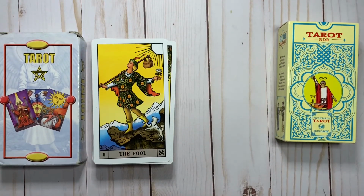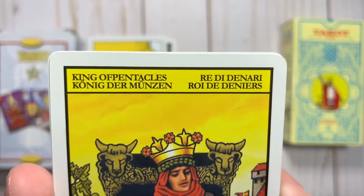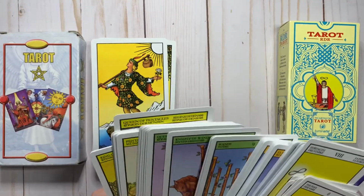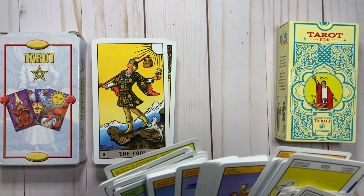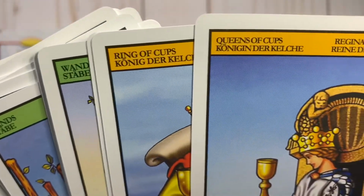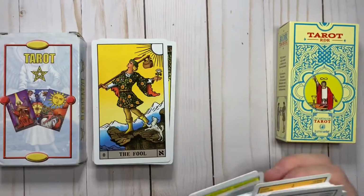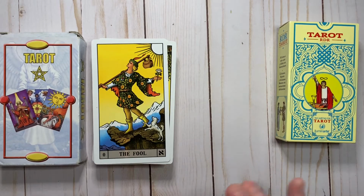What else are some of the other ones? I know the King of Pentacles here, there's no space between of and pentacle. One of the kings is the Ring of something. Yeah, here's the Queens of Cups and the Ring of Cups. So there's some interesting English in this particular deck.